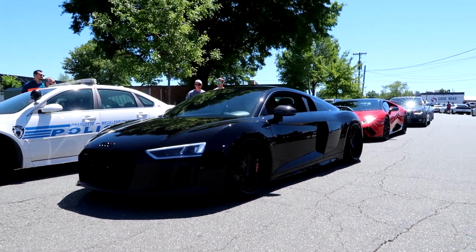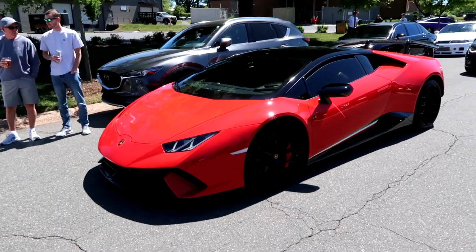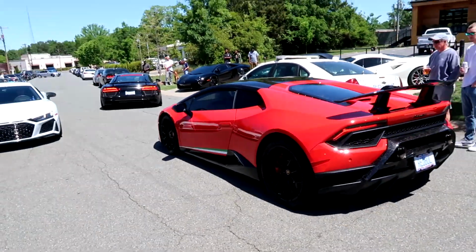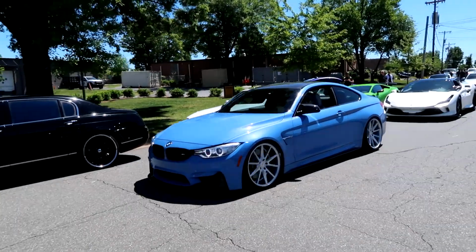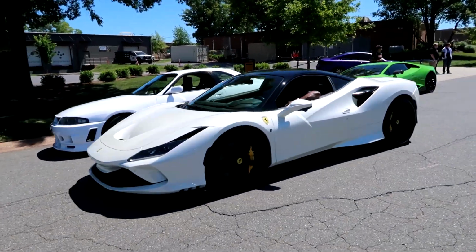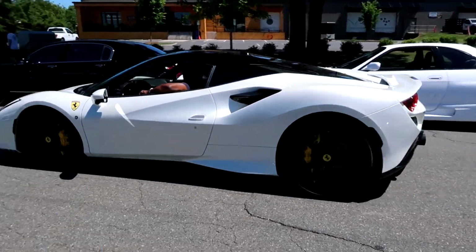So sick, dude. Oh my god. Huracan looking so clean, bro. So clean. M4 Beamer boys. And then another sick ass Rari, dude. And that's a brother too, I respect it.